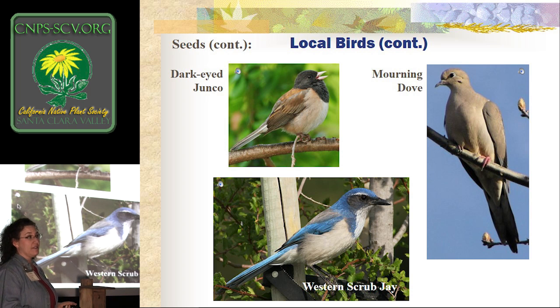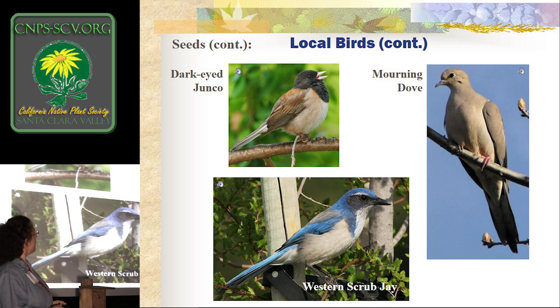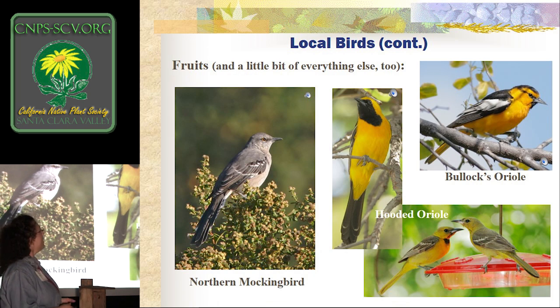They can be very aggressive during the breeding season, but again, they are an important part of the ecosystem. They do help support some of our native plants. Okay. Now, these ones will eat fruit and berries and a little bit of everything.